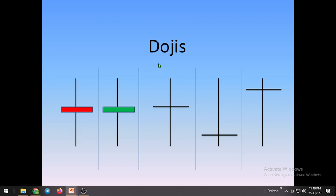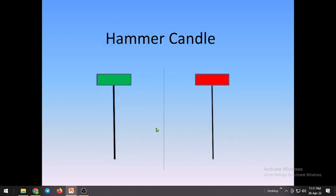These are the dojis, similar to spinning tops, but the body is very small or there is no body. There are small bodies, which could be red or green, it doesn't matter, and no bodies, which also doesn't matter. These are all called indecision candles. Either buyers or sellers are not able to decide to move the market up or down.